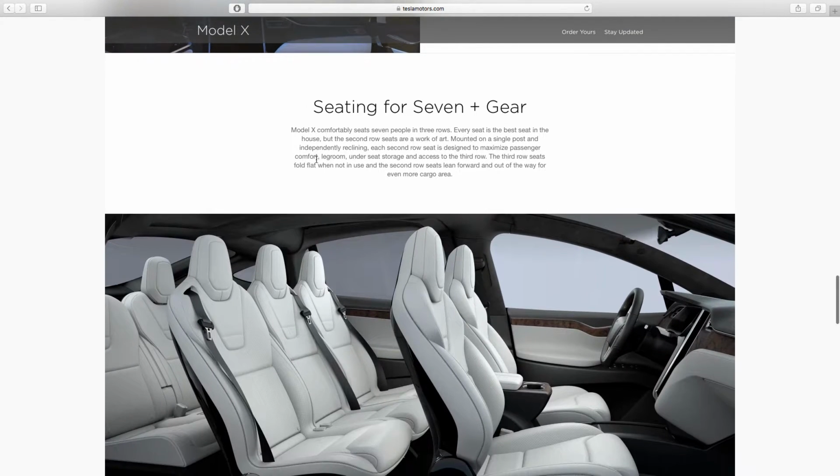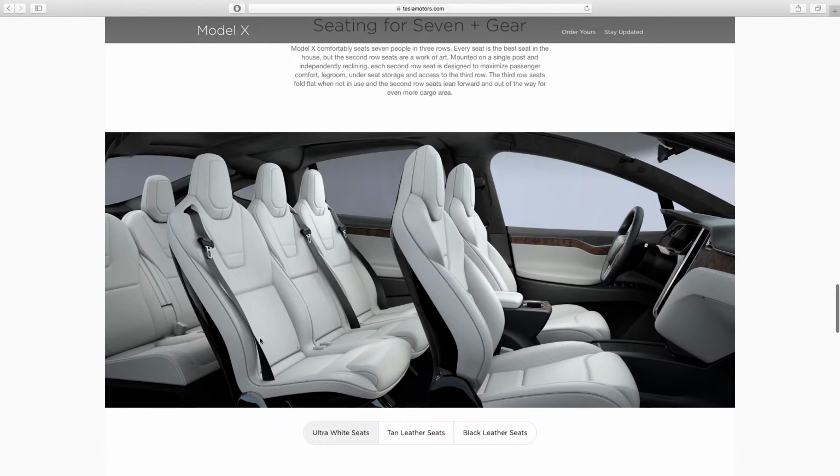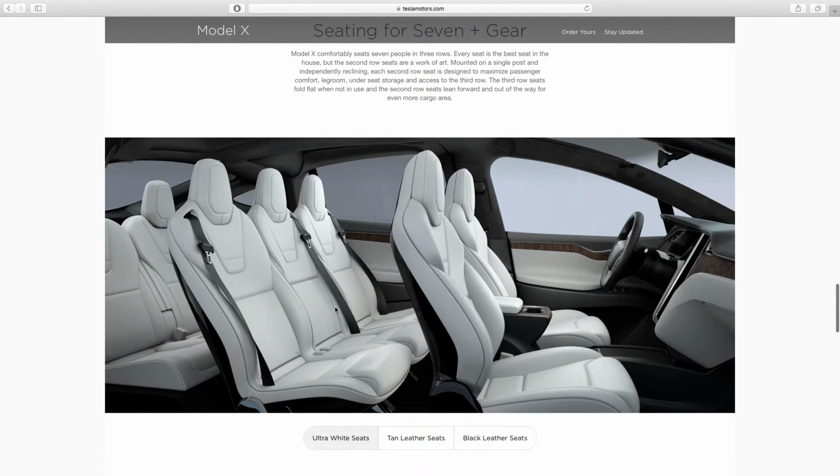Seating for 7 plus gear. Now, the 7, as I'll explain later, is an upgrade that you have to buy, but it comfortably seats 7 people. Now, that's debatable, I'll explain that also later. But gear: how does it fit the gear? It's because you can stow luggage underneath the seats. It's mounted on, I believe, one post, or maybe 2 posts, and you can fit stuff underneath.